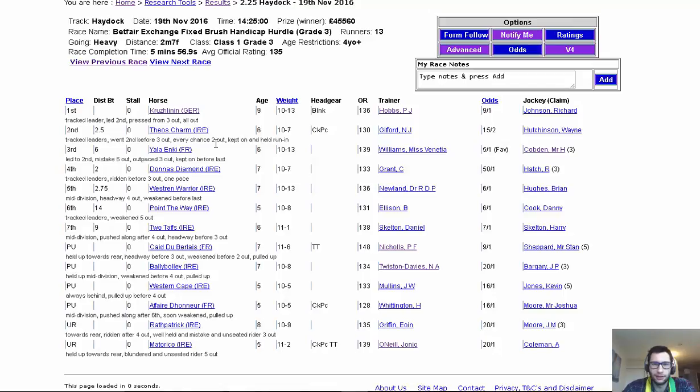Yalarenki ran well for Venetia Williams. Maybe he's high enough in the weights, and is susceptible to bumping into something with anything more in hand. I don't think fitness would have been the problem, but he ran well to a point. And if he can get an easy lead around, say, Kempton again or anywhere really, he could be hard to peg back in a race or two this season.